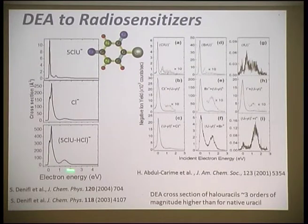And if we look now at the electron scavenging properties of this molecule, that means by measuring the resulting dissociative fragments formed by the electron attachment process, you can see that we have very effective fragment ion production close to 0 eV. What is also remarkable is the estimated cross-section for this kind of fragment ion formation, because if we compare it with the native uracil molecule, we saw that the DEA cross-section for these halouracils is about 3 orders of magnitude higher than for the native uracil.